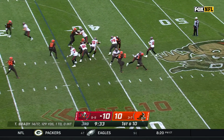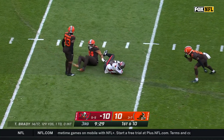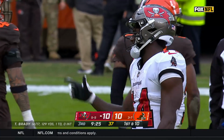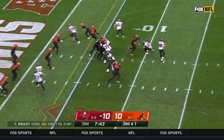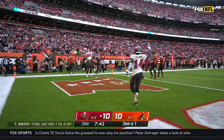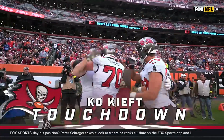Open it up the same way the Browns did to the Bucs defense for that touchdown. From the 36 on first down, Brady throws, complete, Godwin. Another Bucs first down. Chris Godwin, 7th catch today. Brady 4 for 4 on this drive. 3rd down and 1. Brady throws, it is caught and taken in for a touchdown by Cole Kmet, the rookie tight end.